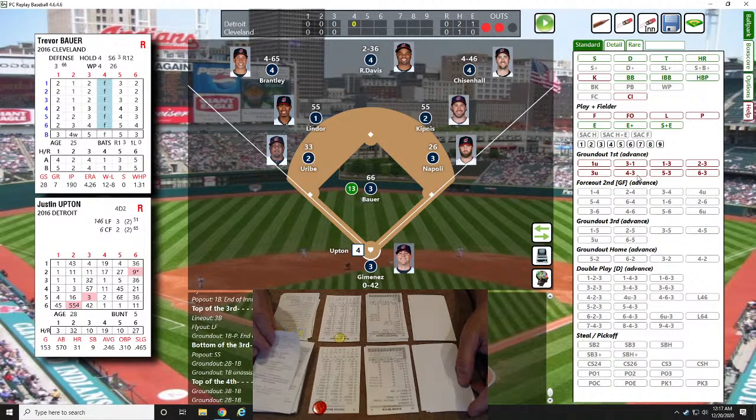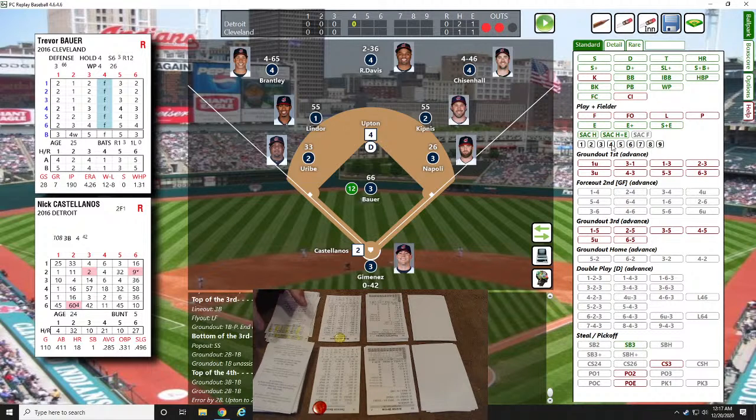Let's see what we get in the 4th inning. 4th inning, and it's a 2. He makes a 2-base error as he cannot get that one corralled and then throws it away. And Upton's going to make it all the way. So we'll call that an E2, E4. And Upton's going to make it all the way to second.